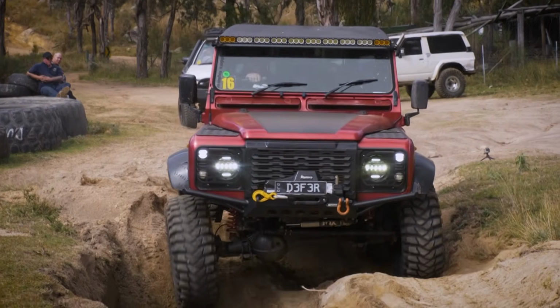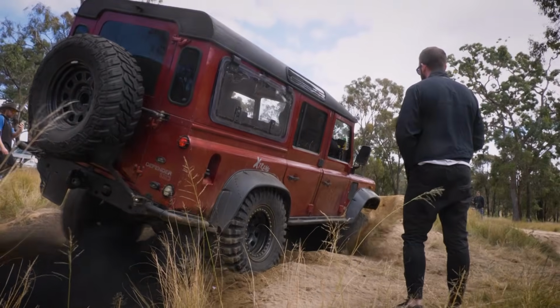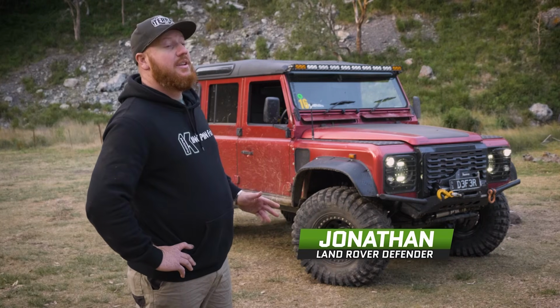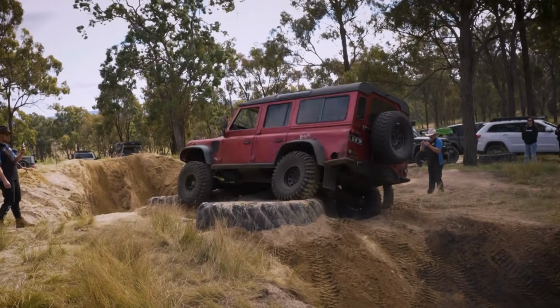This is my 99 Defender. Poor old thing, it's 20 years old, it's getting a bit sad. So I decided after I broke the diff last time, stick Patrol diffs under it. So it's got GU Patrol diffs, RCVs, coilover front and a triple bypass rear. So good fun to drive fast off-road.